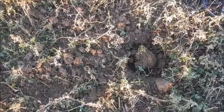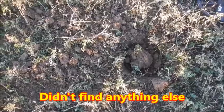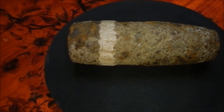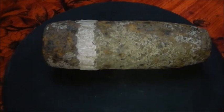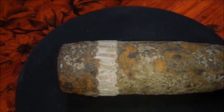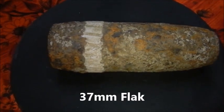So maybe I'll be up for some good finds in the next half an hour, the last bit of time I've got left anyway. So the first item I got yesterday is this massive bomb. Now, whether it's exploded or not, there's some white coloured stuff in there. I don't know if that's for tracer, phosphorus maybe. But I spoke with David last night and he told me the calibre. I can't remember the calibre now. I will contact him and I'll put it on the screen here.